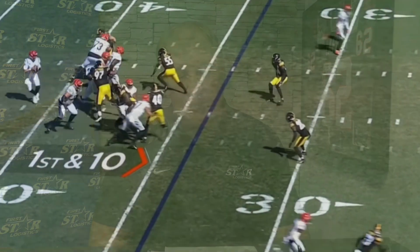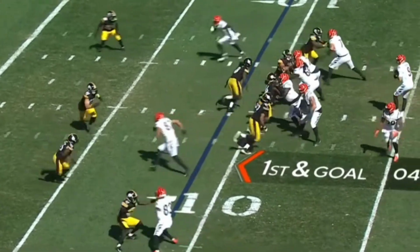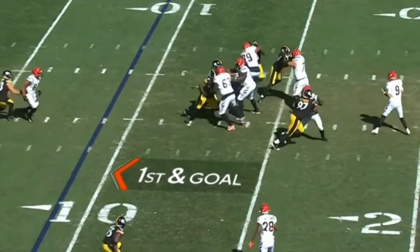And how about Ja'Marr Chase? What can you say about him? 4 catches, 2 of those catches were touchdowns. He's got 11 catches on the season. 4 of them are touchdowns. That is efficiency. He's averaging over 20 yards a catch. He's one of 3 receivers in the NFL that's doing that.